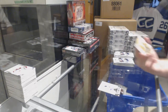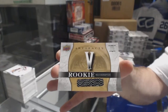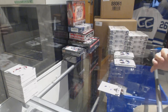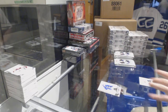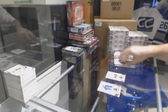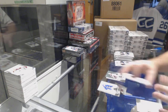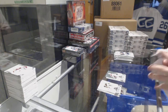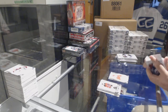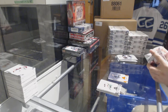A gold dual patch rookie redemption, number 5. For the Nashville Predators /165, Ryan Johansen. For the Avalanche, Tyson Barrie /599. For the Red Wings, Evgeny Svechnikov /999, rookie. Nick Lidstrom, number /55, orange for the Red Wings.